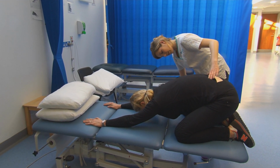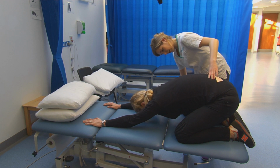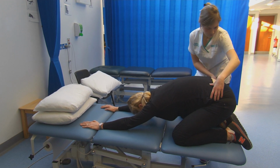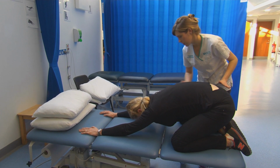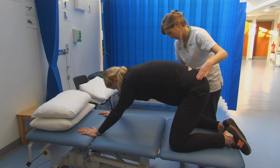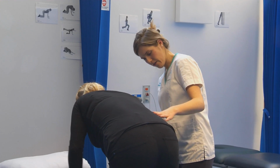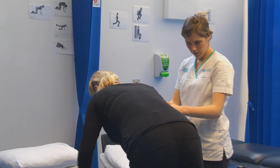Okay, let's just have a nice big deep breath in, and out, and again, breathe in, and out. Good, and let's take our time coming all the way back up into our forward point kneeling position. So if you just shimmy yourself back there, take your time, good.